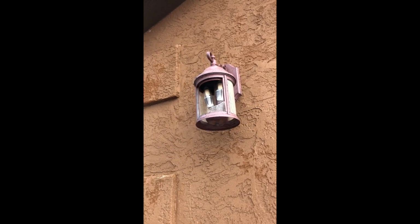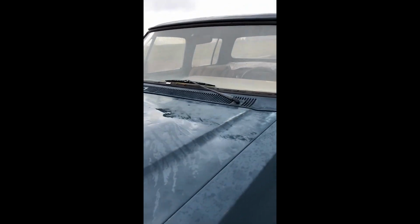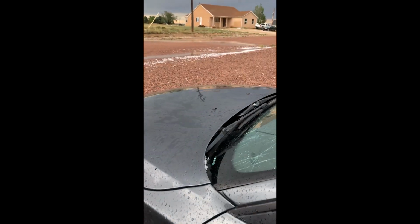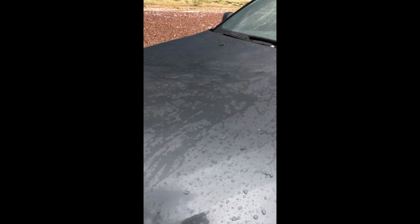It busted out my lamps. This truck, it's hard to see because it's still kind of wet. You can see all the hail on it. Destroyed its roof. This thing doesn't have insurance on it, so we'll see if my homeowners will cover that. My BMW, look at the front windshield, just shattered. It's destroyed. Let's see if we can make it. It's pretty bad. The roof's destroyed on it.